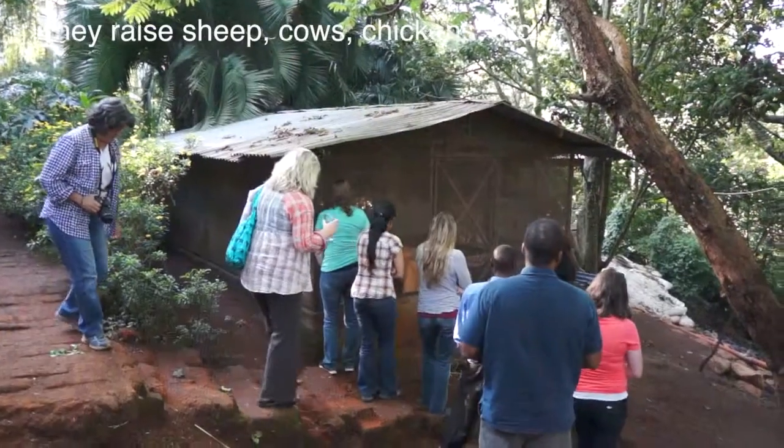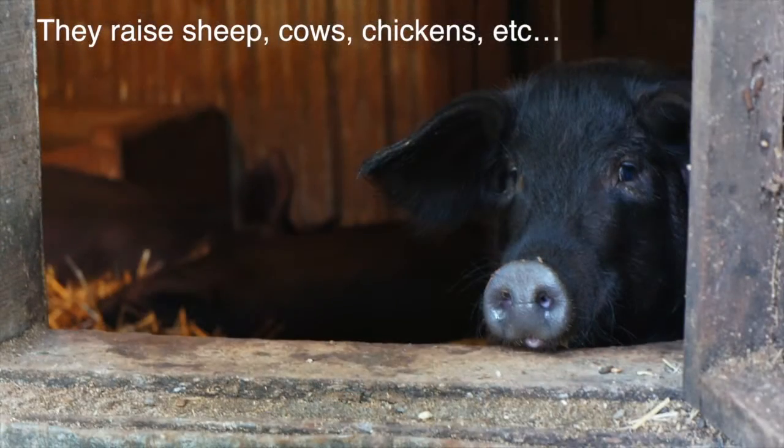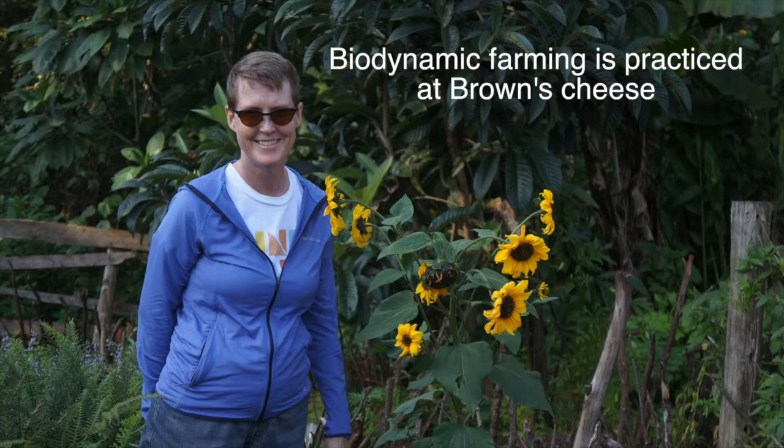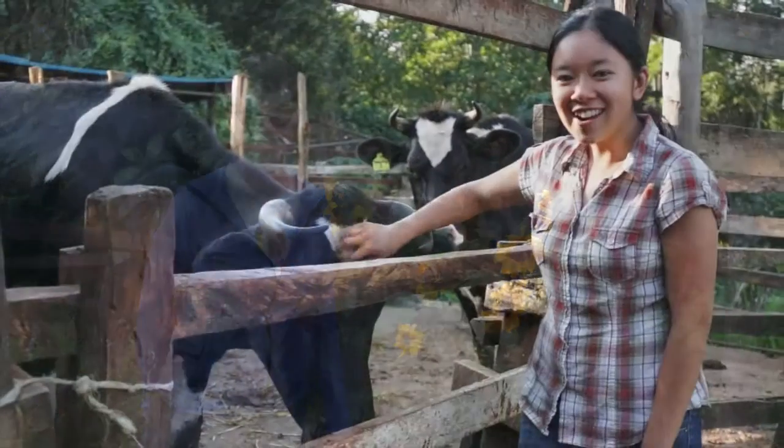I was very fortunate to watch the biodynamic process involved in making these cheeses, visit with Delia Brown at the farm, and learn just how important it is for these farmers to have yet another cash crop available to them.